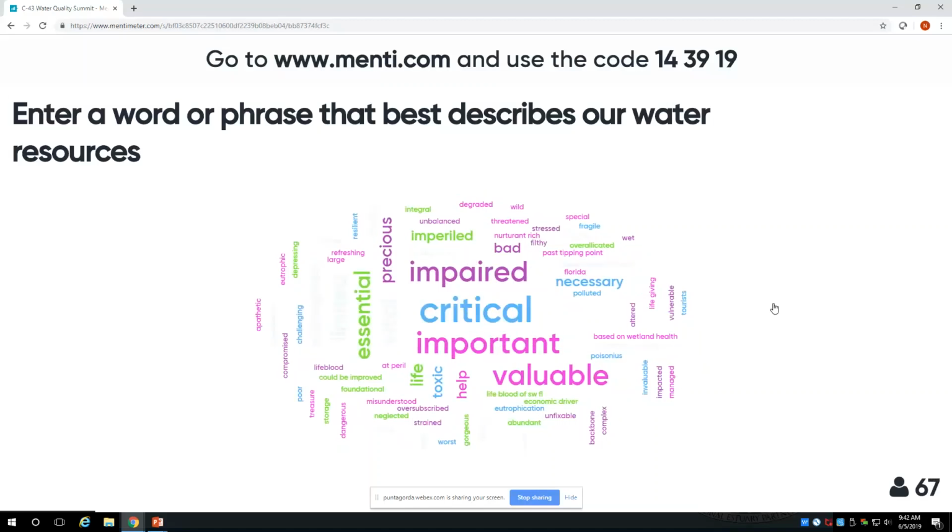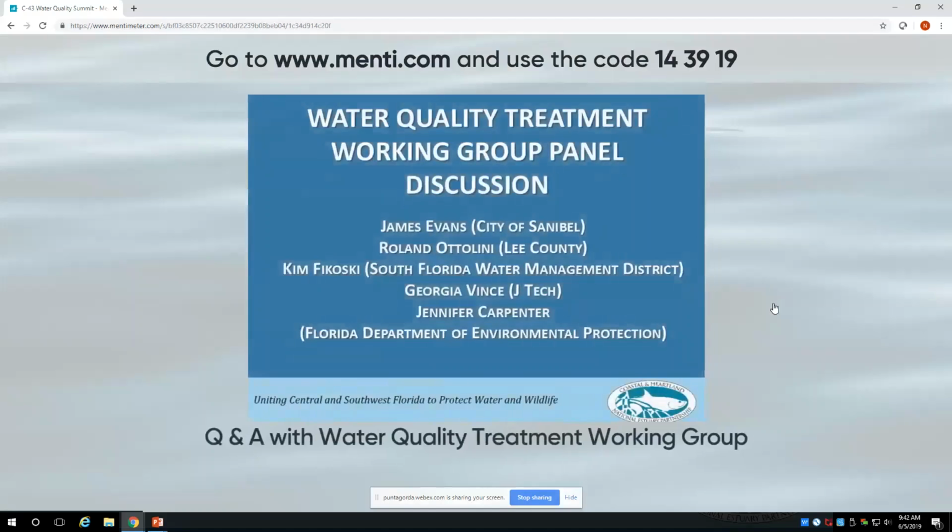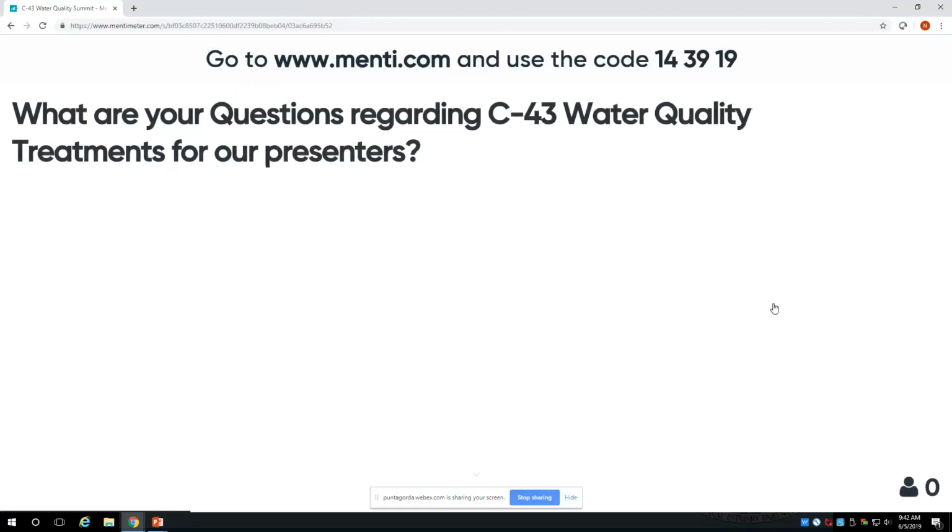So with that, we're going to go to the next Menti session, which is basically an open-ended question format where you're going to be able to enter in your question for these presenters that just presented. Go ahead and type that in now. If you're online, you can do this as well. Just type it into Menti, and they'll start to come up on our screen for our presenters to look at. And then they will choose the ones that they are able to respond to, and we'll answer as many as we can within the time frame we have.